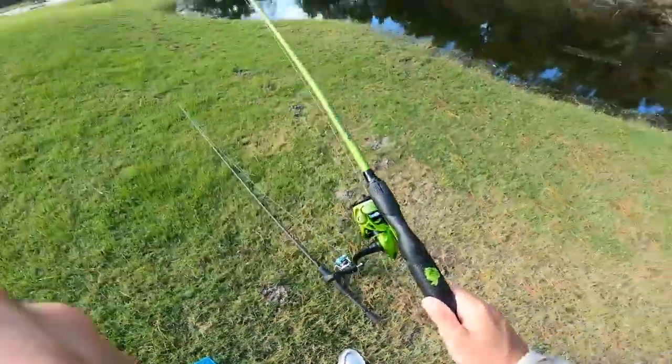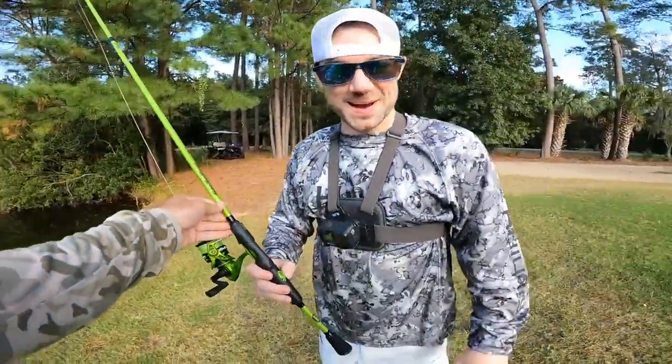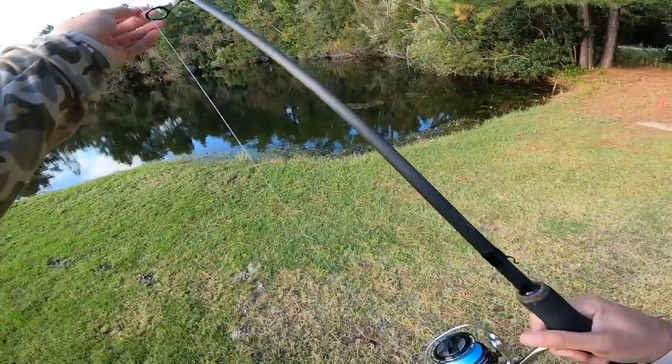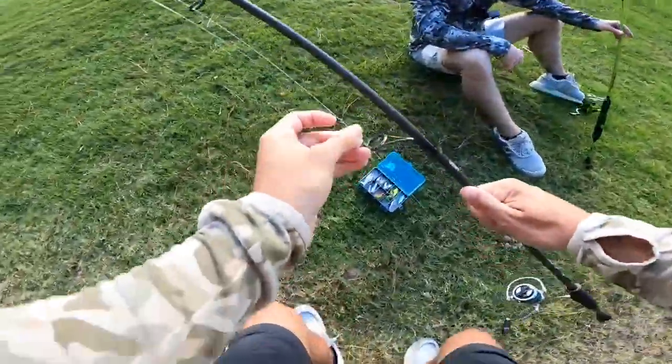So as much as this hurts me, because I really want to use this puppy, Connor, you get the honors today, man. I'm taking it, man. You get the honors. And I'm going to be using this standard Lose spinning combo, which is still an amazing combo right here. Very lightweight. But yeah, let's go ahead and rig up and see what we're gonna work with.